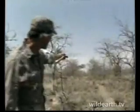Some zebras. Again, far away, you can just make one out. You see them? Should be able to.